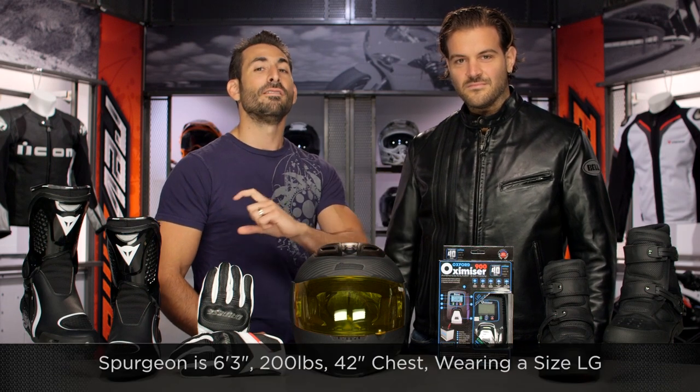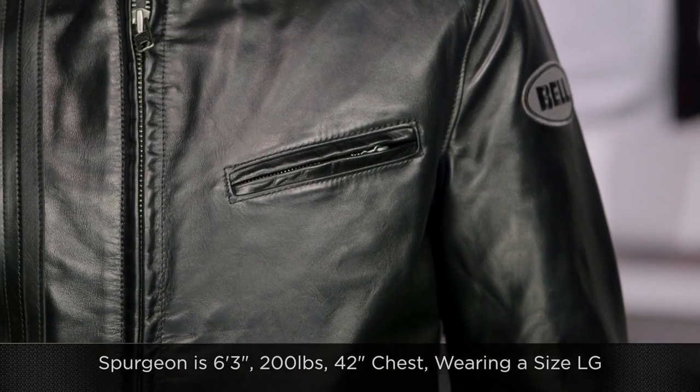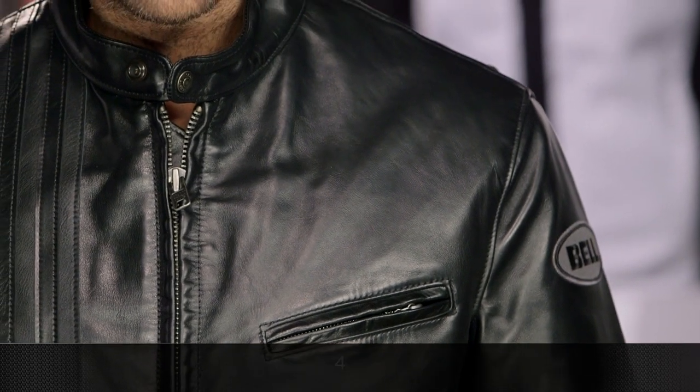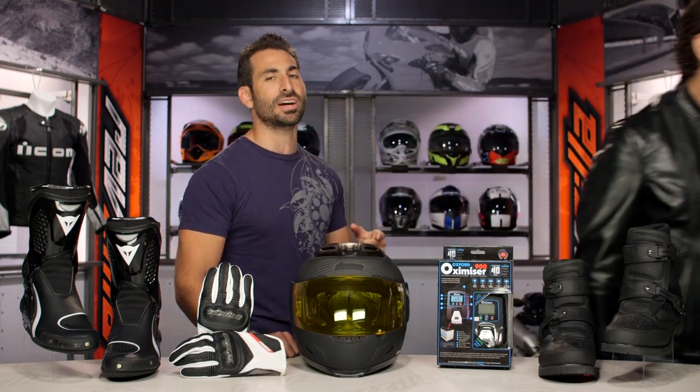Spurge's a little bit bigger, 6'3", 200, 42-inch chest. He's going to be wearing a size large in the Bell Shot Moto that you're gonna save nearly $180 on. There's also a removable faux fur vest to beef you up for winter time riding. Goodbye, kind sir. If you're new to Shot, you really need to go check them out. Their stuff is unbelievable and they've been doing it for over 100 years.